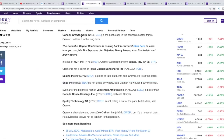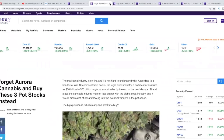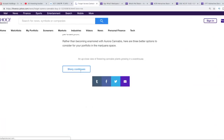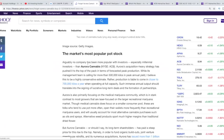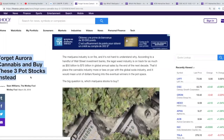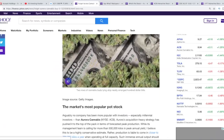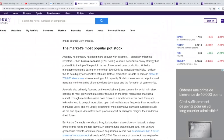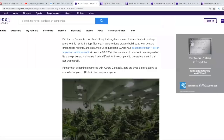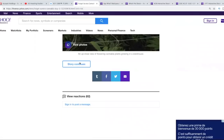I want to talk about articles on Aurora Cannabis. I'm just going to skim by them quickly. So this one is "Forget Aurora Cannabis and buy these 3 pot stocks instead." I just want to go straight to the 3 pot stocks they're talking about. I'm not going to read this article. If you guys want to check out the full article, just type this in on Google. "So the market's most popular pot stock, of course, is Aurora Cannabis. But we're not here to talk about Aurora Cannabis. We're here to find out what these 3 pot stocks are."